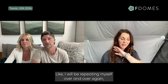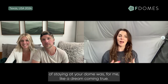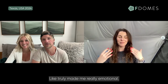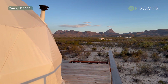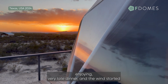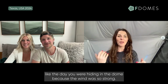This land is magical. I will be repeating myself over and over again, I think, for the rest of my life, because this experience of staying at your dome was, for me, like a dream coming true. I always wanted to visit Texas. Staying at your dome made it really special. We experienced the heat during the day and the golden hour. Then we sat down outside enjoying a very late dinner, and the wind started. We could barely walk around the deck. We were hiding in the dome because the wind was so strong.